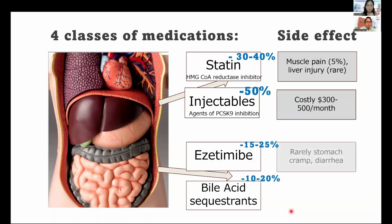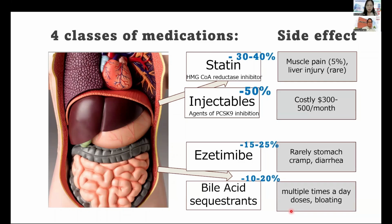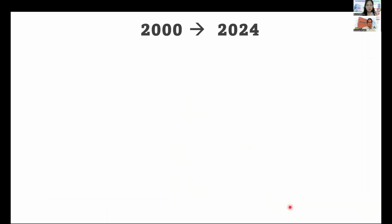Now, ezetimibe, which works in the intestine, can have intestinal side effects, but very rare. So stomach cramps or diarrhea. And also the bile acid sequestrants, the problem is they are taken multiple times a day and cause bloating. People don't often like it, it's not very palatable, but it's something to consider when nothing really works.